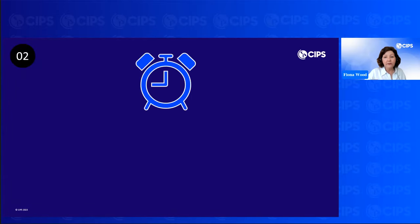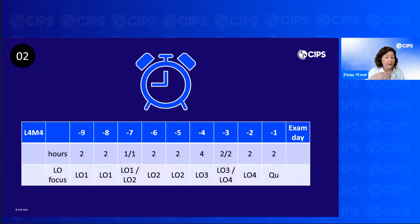So the next thing to think about is working out how much time you've got left. And we are all time poor. Many of you are working, many of you have got other commitments as well. And so sometimes fitting study in can be quite a challenge. And what this little grid is really designed to help you with is to plan in a very consistent way your preparation for your exams.